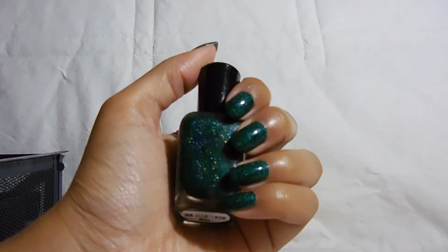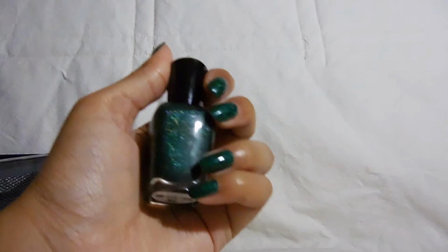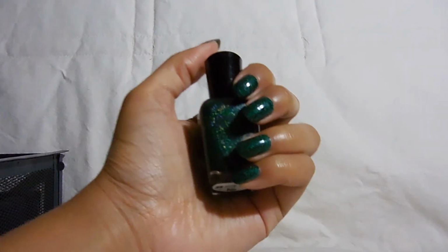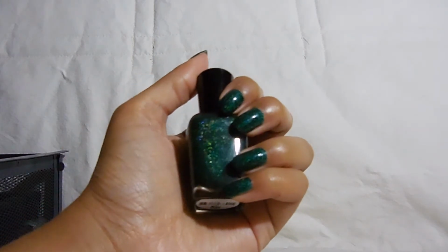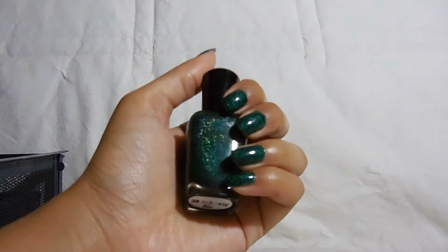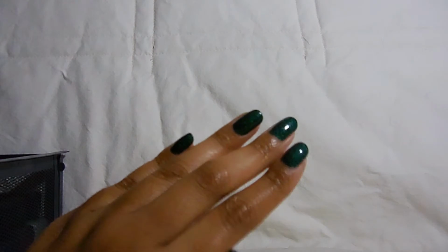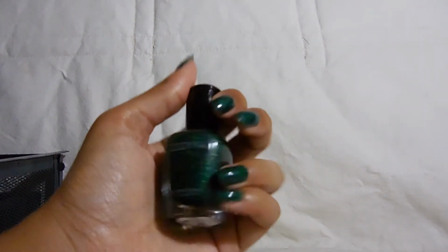This looks like Christmas. It's so amazing. The formula of this was perfect, and this has captured second place of my scattered holos. I'll show you my first place in a little bit, but this is definitely my second favorite scattered holo from Zoya because it is spectacular. It is so beautiful, and it was just so easy to apply. I just absolutely love Merida. So that one is Merida.